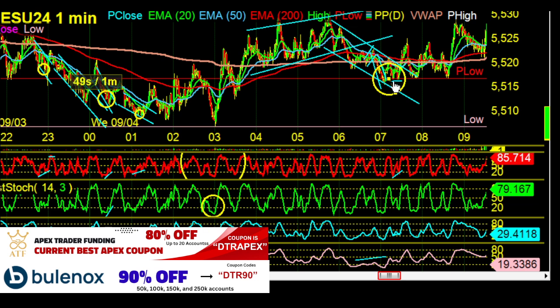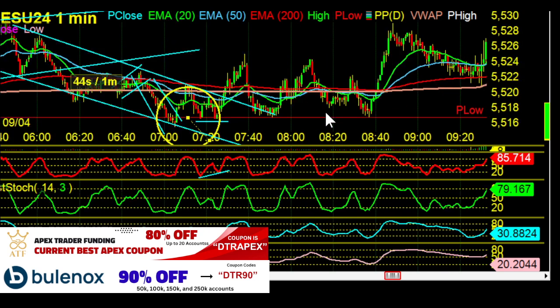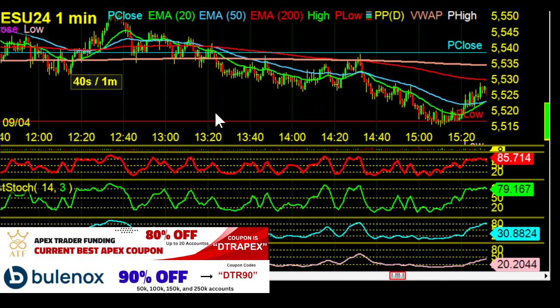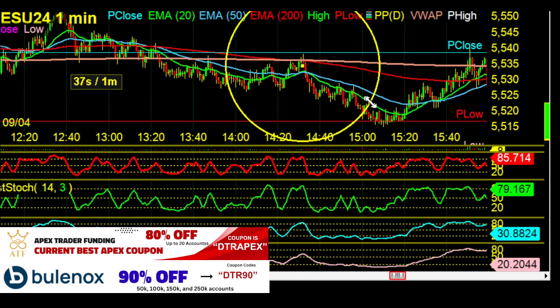Here we have the move down. We have the super signal kind of right in here. And then that was the move back up. And look at this. I mean, the market here, this is pretty organized.